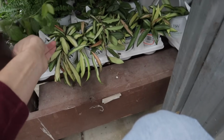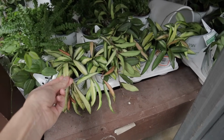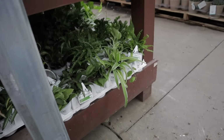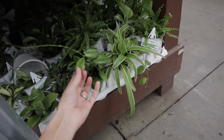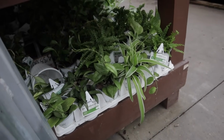And Hoya are pet friendly, and they're very easy to care for. They're very drought tolerant. They store a lot of water in their leaves, and they also bloom, which is really nice. So if you're looking for a plant that blooms, I think Hoya would be a perfect addition to the collection.